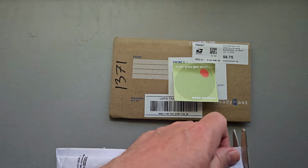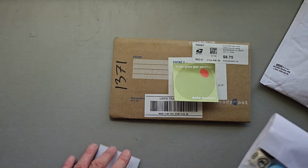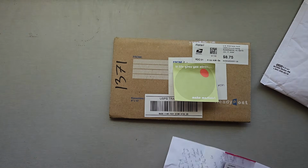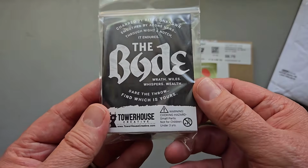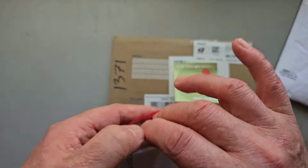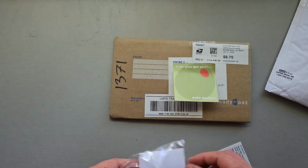So Tower House has sent me a few things before. If you've been fans of the channel for a while, you may have seen their stuff show up before. They hand make dice, and it's some really cool dice. The one they said they were going to send is called The Bode, Wrath, Wiles, Whisper, and Wealth. Again, this is from Tower House Creative, and these are handmade. It comes in this little baggie here.